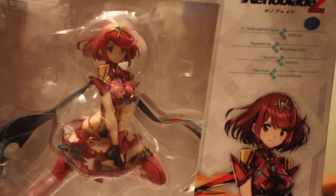Oh man, oh my sweet Christ. I have waited a year to get this. This is Homura from Xenoblade Chronicles 2. Or as you know her, Pyra.